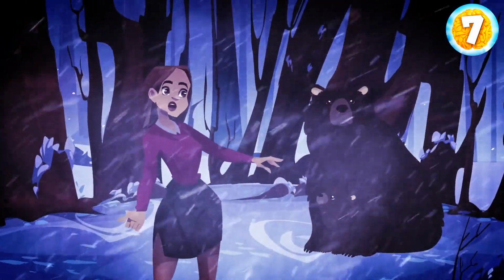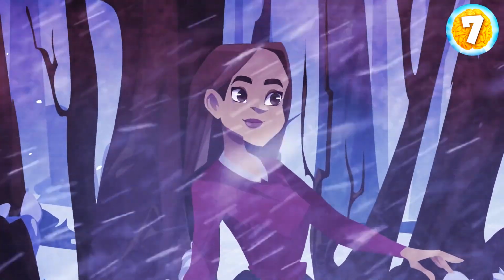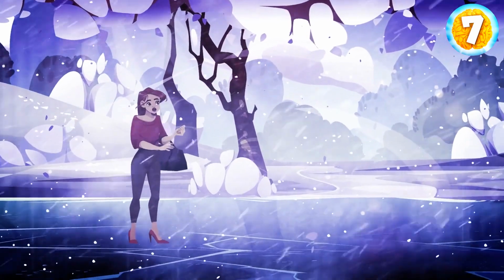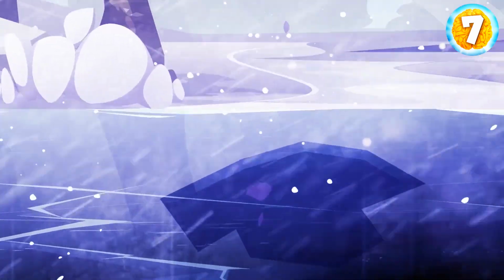Sure, Daisy is in a pickle, but she can stand her ground until the mother bear and her cub pass along, I hope. But Pam is in serious danger. The lake cracked with her weight, and if she walked any further, she'd probably fall straight into the freezing water.